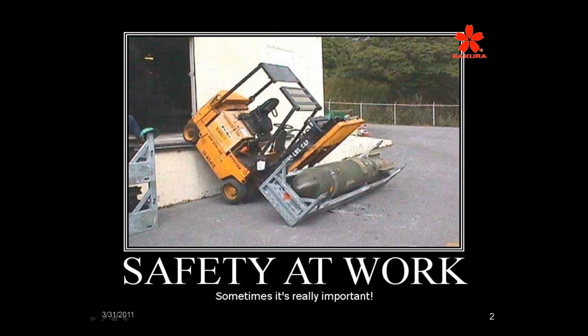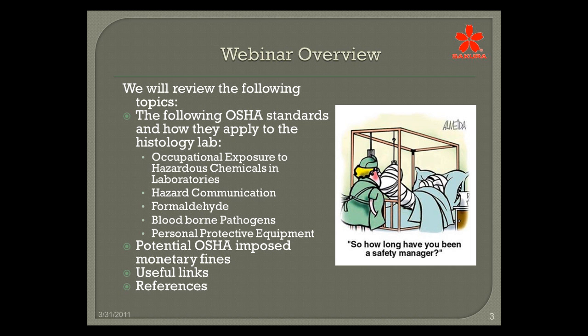Okay, so this is my first slide. Safety at work sometimes is really important. Hopefully you're not this fork truck driver carrying this large ordnance, which, in the military, which I was in, is basically just a big, huge bomb. So sometimes it's really important.